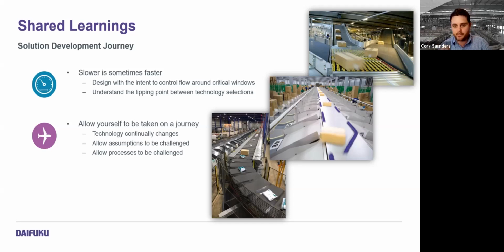So there's 3 examples on the images there. I guess the 3 most common types that are seen in warehousing and distribution applications. The top right is a typical line diverter system. The image in the middle is a shoe sorter, and the image on the right is a crossbelt sorter, and they all have different levels of capacity and incremental levels of cost as well. But understanding where you sit within those ranges is quite critical as well.